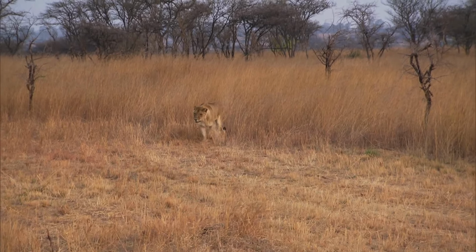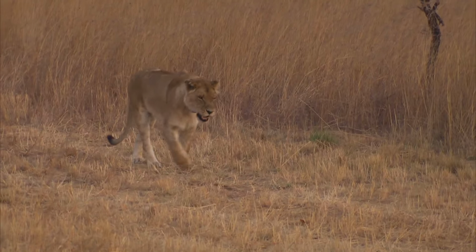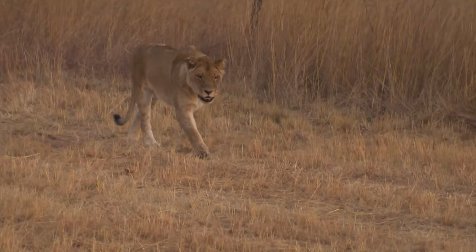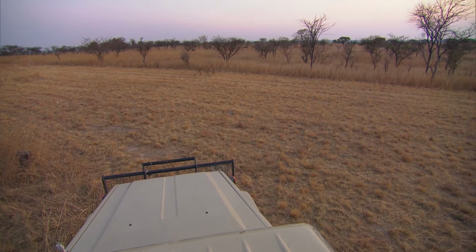Sadly, Quali's missed her chance to impress David. Clearly she was unsuccessful, but you know, she's heading back to the pride and they're quite active. I reckon at some point tonight, they might make a kill.